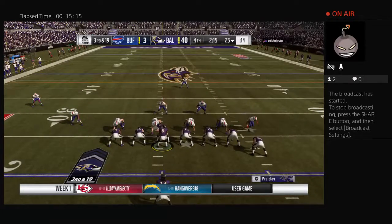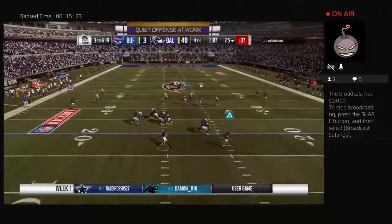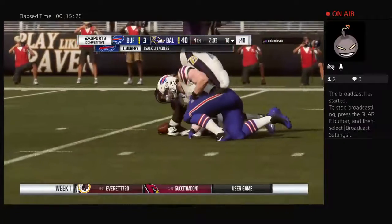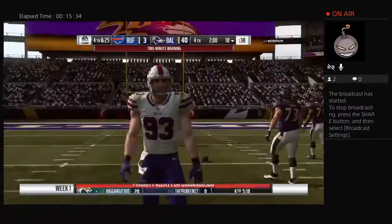Hey, 4 down, 4 down. Here we go now. Green 39, green 39. Gone. There's Jackson on third and long. Pressure up the middle, and down he goes. Trent Murphy in there to take him down and to take us to the 2-minute warning.